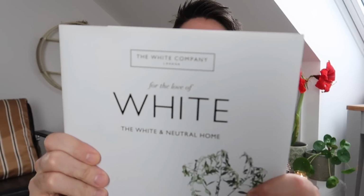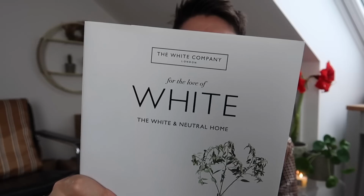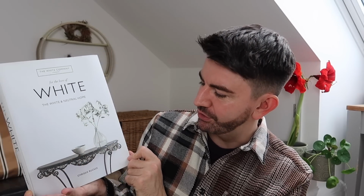So starting off at the charity shops in West London, I think this one was from the Minds charity shop, and I found this White Company book. They still sell this one. It has the price on the back here of £30 if you were to buy this in store. I had a little look on Amazon. I think it's coming up around the £15 mark on there. This was £8, and it's For the Love of White, the White and Neutral Home.